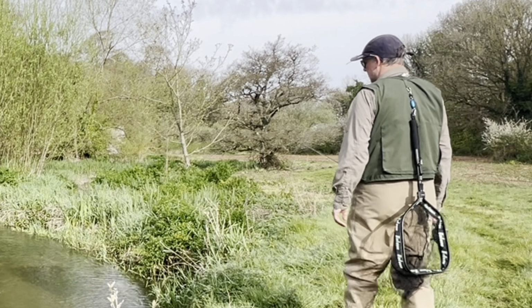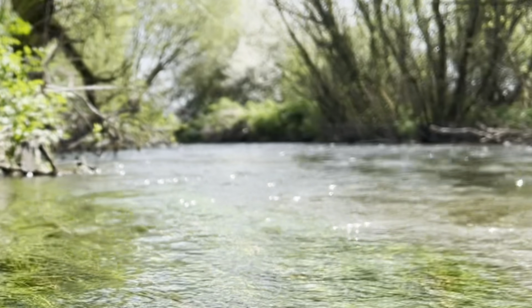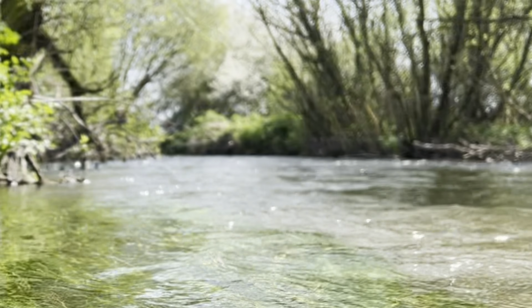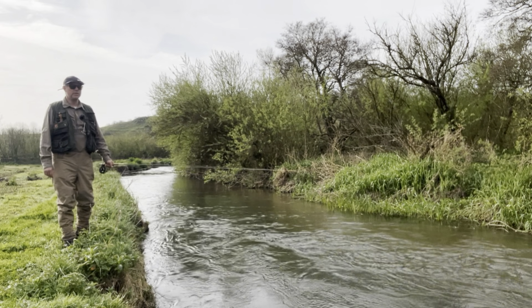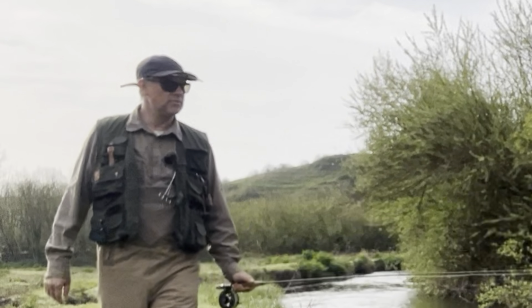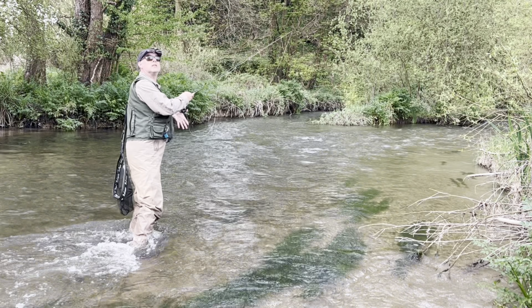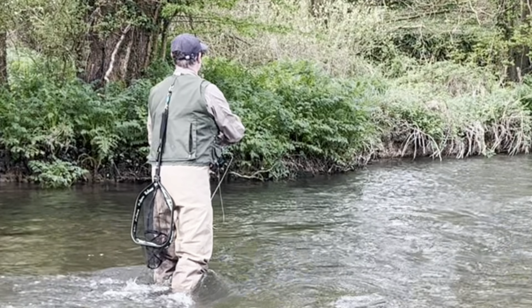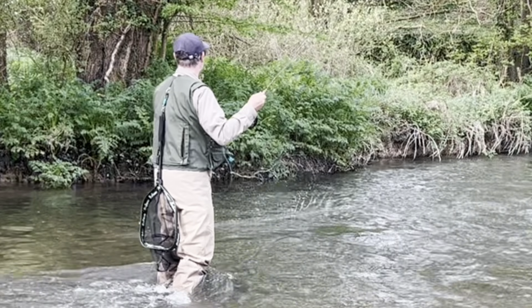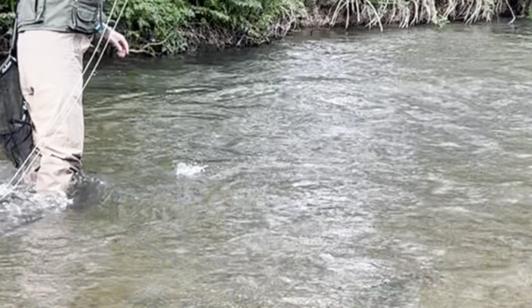At the very top of this stretch, there's a trout that I saw last year. A big old wild fish. There is actually a hatch on, so I'm going to fish dry fly today and resist fishing under the surface. I got him. Don't win any prizes for that one, but it's nice to get off the mark.